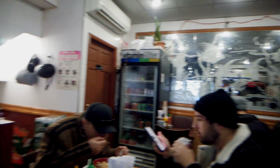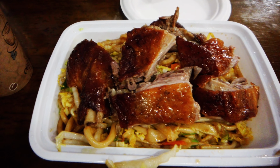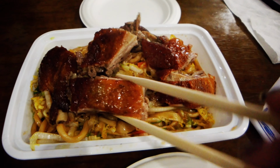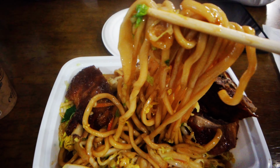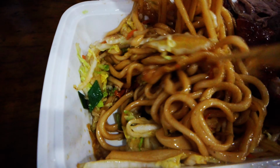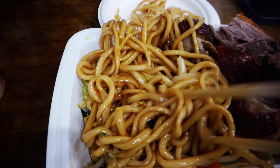Super tiny restaurant, but it's fully packed. You see that you can sell good food. It was full. Behind me, they're still waiting here. So we ordered the duck pan-fried noodles. Big chunks of duck. It actually smells good already. Look at this. It's saucy. You can see the sauce itself blending well with the noodles.